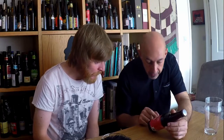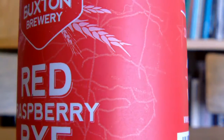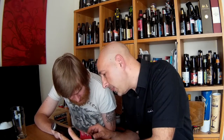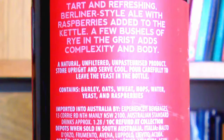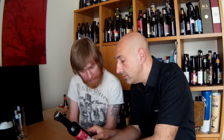And then you've got the map. You see Stratford. Oh, yeah. I did wonder what all the lines were, but you've got a little bit of Ryan here as well. Nottingham. Red Raspberry Rye, Berliner Weisse, 4.9. Tart and refreshing Berliner style ale with raspberries added to the kettle. A few bushels of rye in the grist adds complexity and body. Sounds interesting indeed. To me it sounded amazing.